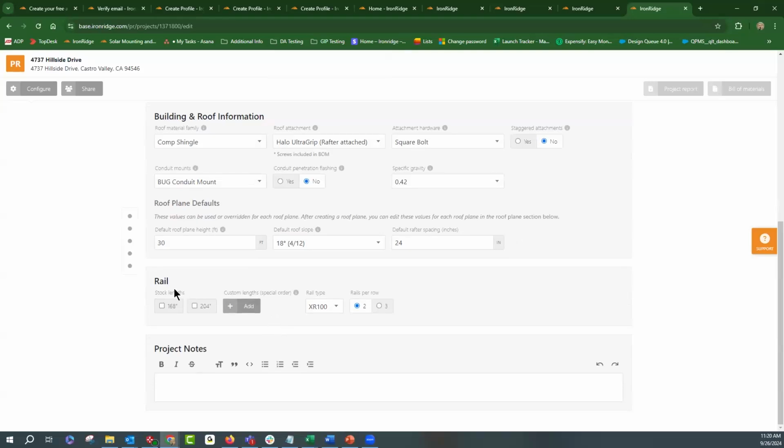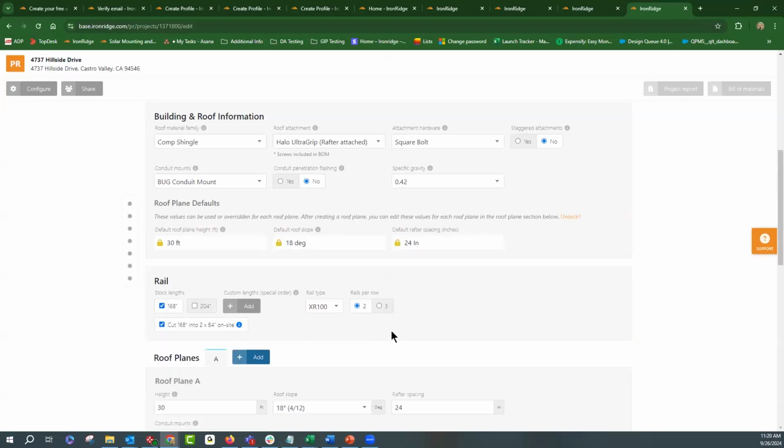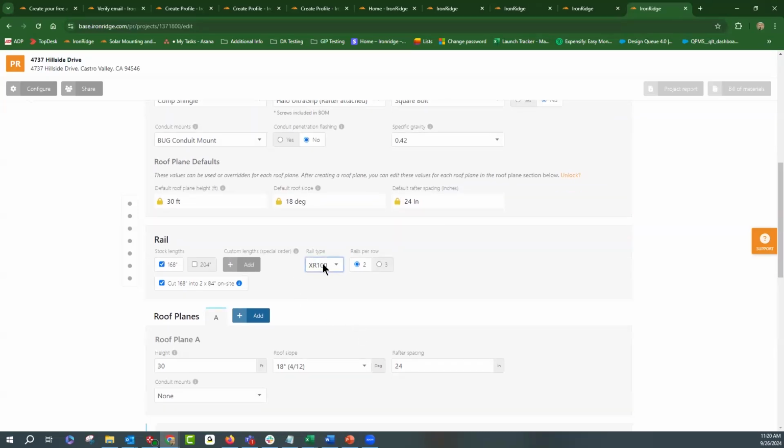And then in this section, you have the ability to select your stock lengths. So right now we have a 168 and a 204. So I'm going to select that. And it'll default to cutting those rails in half to help save on additional rails, essentially, and save on waste. We can also select the type of rail. It'll default to XR100, but you could be in a situation where that's not going to be necessary. So you can always change it to whatever fits your particular project here.